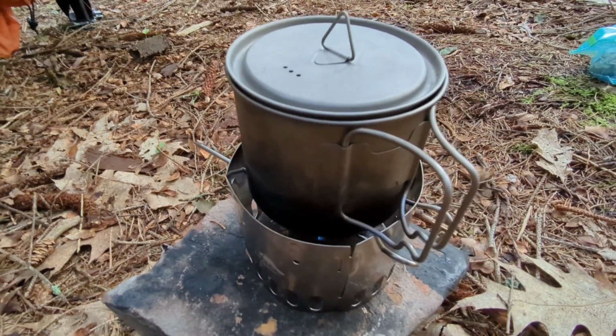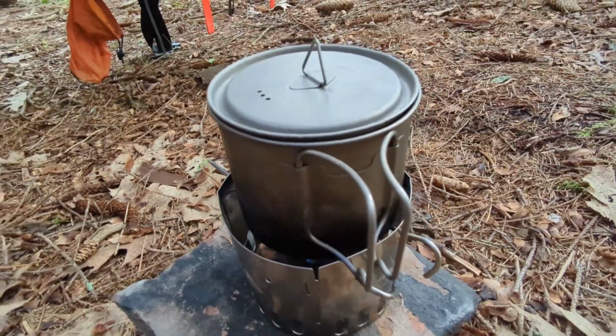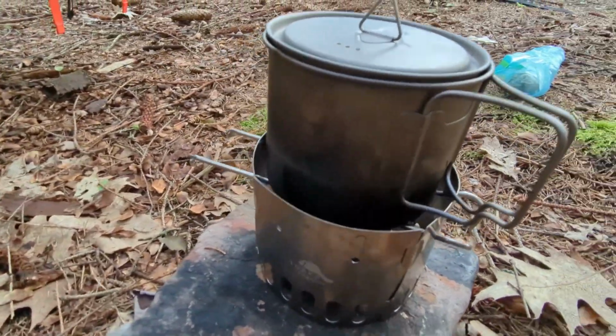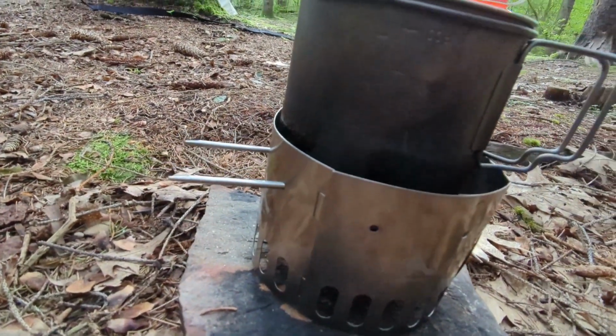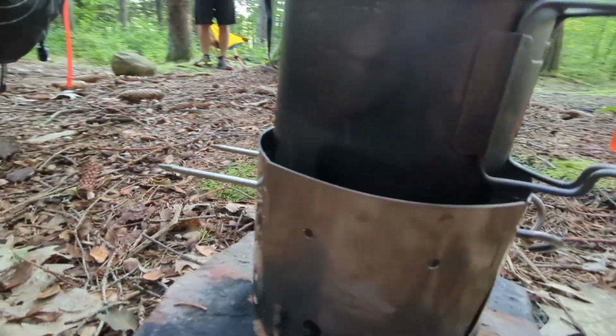Good morning. Got coffee brewing. And this is how the pot is supposed to set up. I remembered my little pegs. You can see them sticking out the side there. They go in this side.